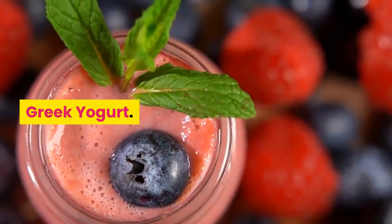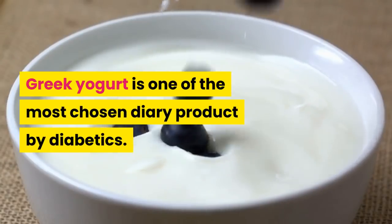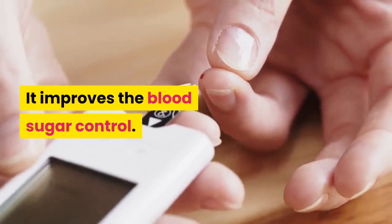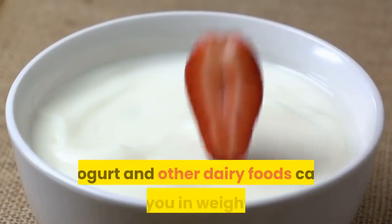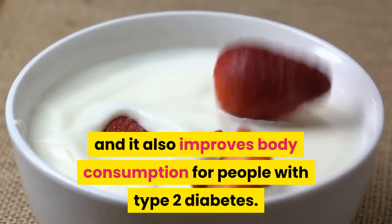Greek yogurt. Greek yogurt is one of the most chosen dairy products by diabetics. It improves blood sugar control. Yogurt and other dairy foods can help you in weight loss, and it also improves body composition for people with type 2 diabetes.